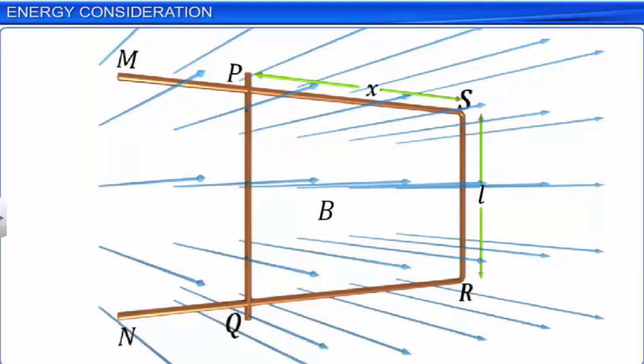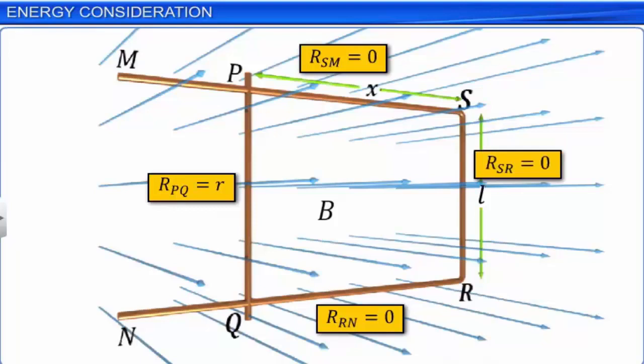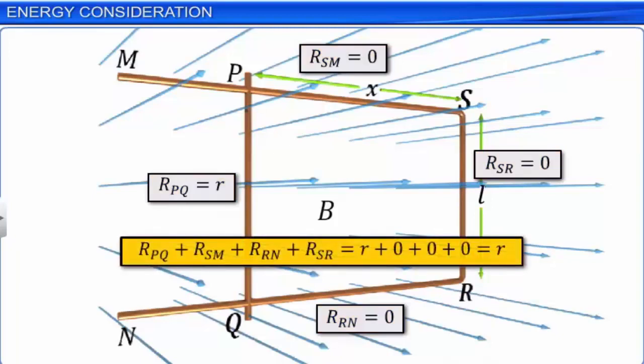Let the electrical resistance of PQ be R. Let us assume that the resistances of the rails SM, RN and the link SR are negligible compared to the resistance of arm PQ. Hence, the overall resistance of the rectangular loop is R.